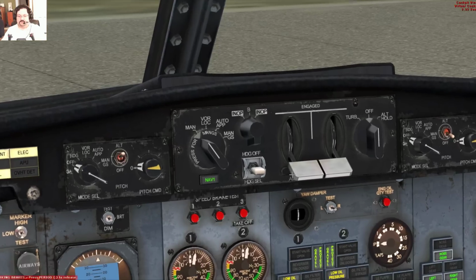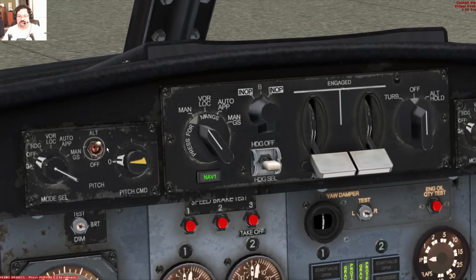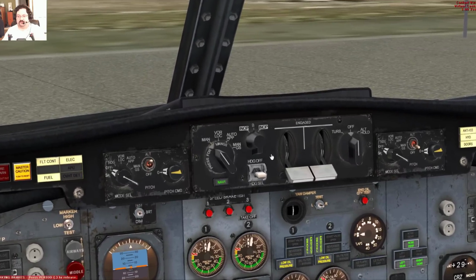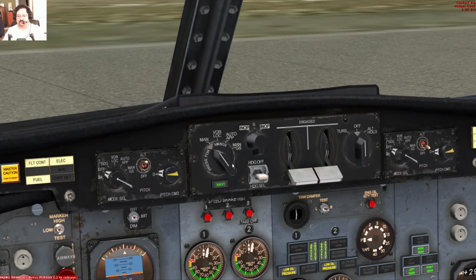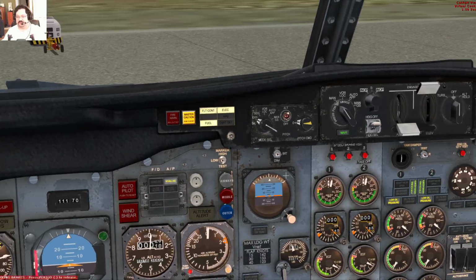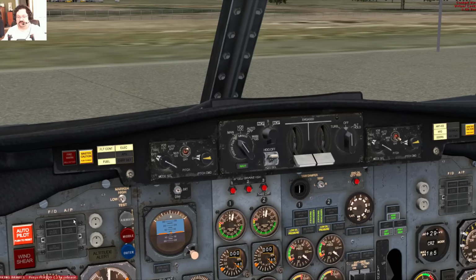Okay, so I see this bit here is just the flight director. Nothing you do with the flight director actually changes what the autopilot does. This is the autopilot here. And you have the manual mode where you can select heading off, and then you can steer the aeroplane using the yoke. You can engage just the ailerons. You can do it on the ground as well. Or you can engage just the elevator. Or you can engage both.